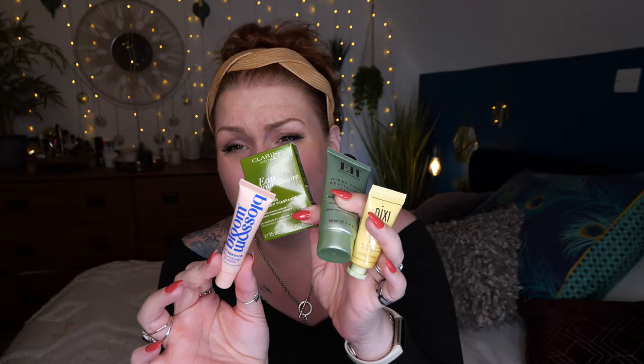Do you know what? For £15, I think this is a really nice box. You've got a lip balm, a treatment fragrance from Clarins, which is beautiful, a body oil, a vitamin C lotion, and a revitalizing cream. Yeah, I think that's really, really nice. If someone bought me this bauble for Christmas, I'd be like, oh, wow. Especially that. That is beautiful. Yeah, I think it's good anyway.